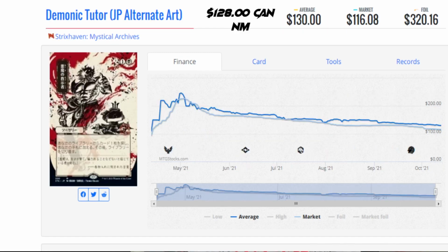Now let's take a look at our last card today, which is going to be the Demonic Tutor Japanese alternate art. I was surprised by the volume of sales that came across my board when I checked my stats. You can see this card is $128 Canadian near mint right now on a platform like eBay. Locally, they were $118, but there was taxes, so it'd be a little bit higher. The average is $130 US. The market is $116.08. Foils are $320.16, and I did find a couple that had sold, and 2 of my stores said it is on the wish list.